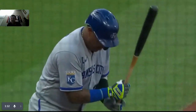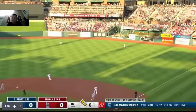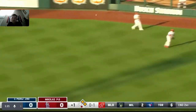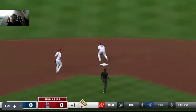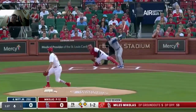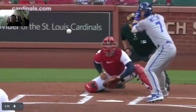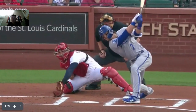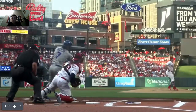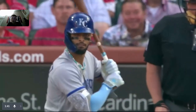That will bring on Salvador Perez, one of the best catchers in the MLB. That one is lifted to right field. But Donovan's there, makes the grab for out number one. Runner advanced to third. Bobby Witt Jr. strikes out swinging for the second out. So they're one out away from getting out of the inning. Miles Mikolas just pulling this thing down, the 12-6 bender to get Bobby Witt Jr. It's up to MJ Melendez to make something happen for the Royals.